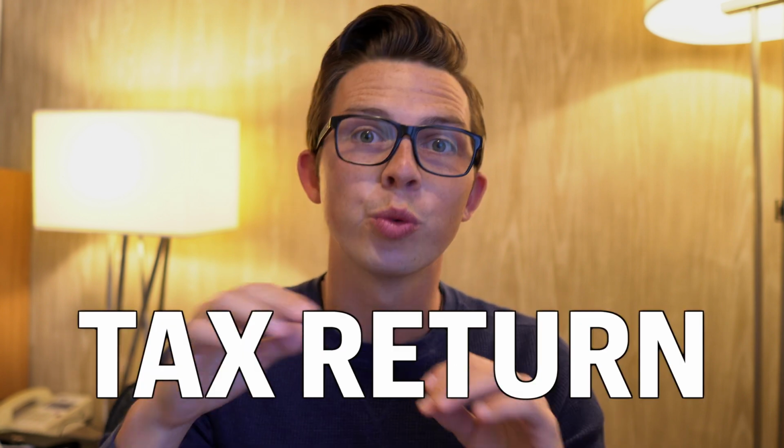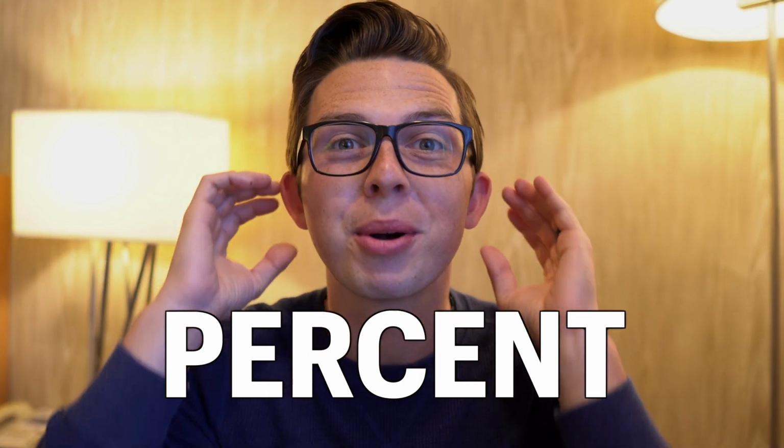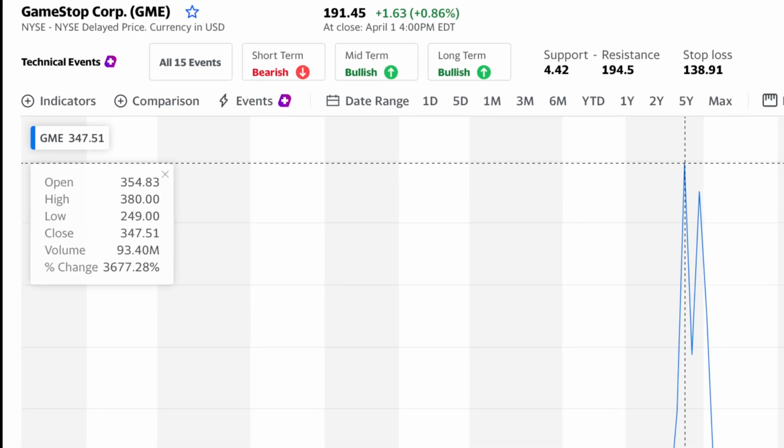But first, what is a tax refund anyway, and why do we get it? Well, thankfully, the very name describes what it is. It's a tax return or refund. Simply put, when you pay the government more taxes than you actually owe throughout the year, you get those overpaid taxes returned to you in the form of a tax return at a whopping 0% interest. So much for crazy high returns fueled by rocket and diamond emojis, right?